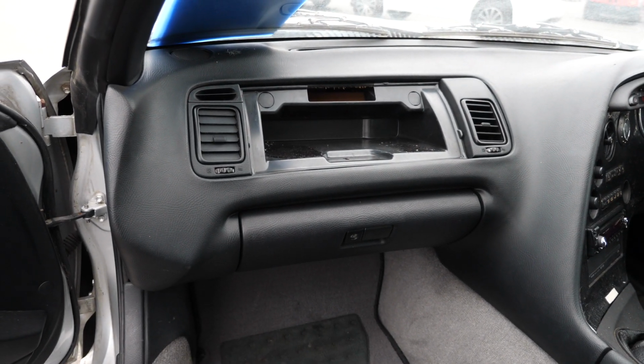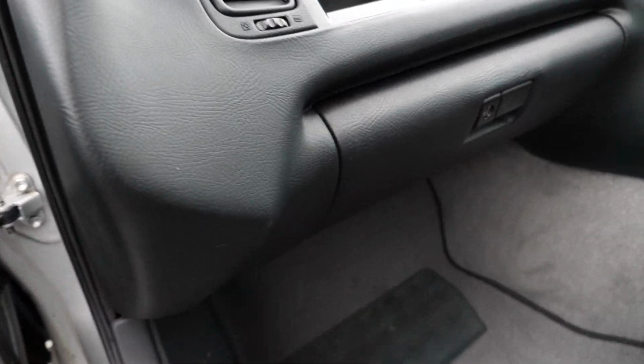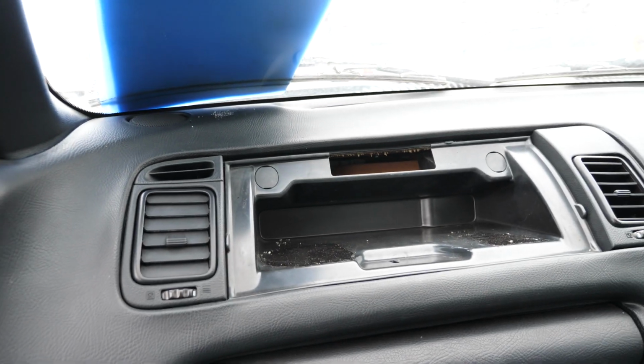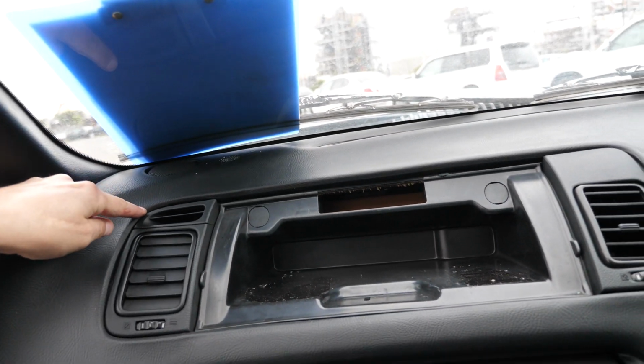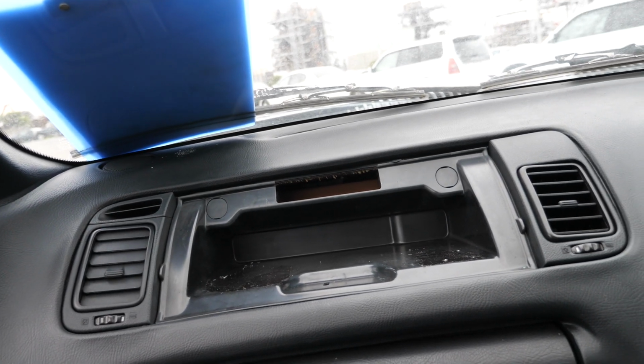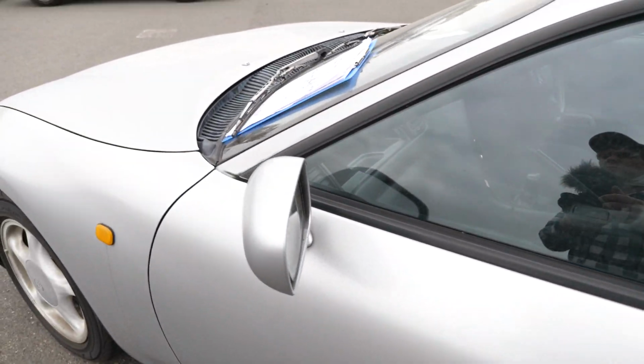And then the missing lid is easy to notice. Now, it did come with a spare lid, and the spare lid appears to be in good condition, but it might be a bit tricky to install. I'm not sure. The deformation also, there's a bit around here you can see. It's minor, and that's a common thing. Both the Supra and the Skylines have issues with their dashboards deforming.